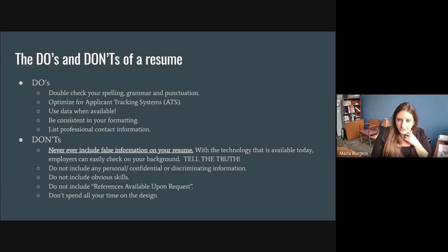The only time that would be acceptable, I'm going to say for maybe somebody who's in theater, where there's very specific specifications. So keep that in mind.